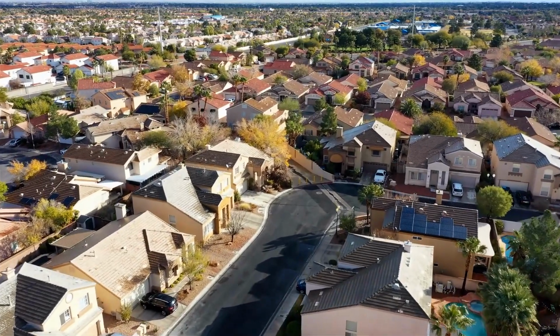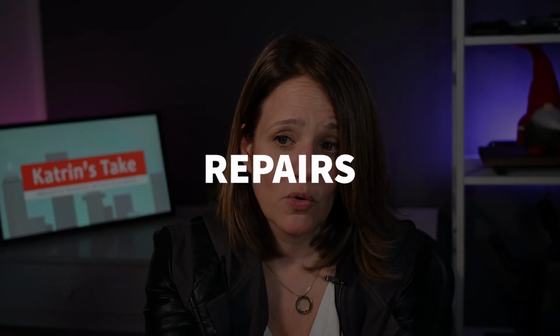Things have cooled down a lot. I still see multiple offer situations in certain areas, but that's far less common now. So ask your agent, ultimately decide what the fair value of the house is, and then determine if there's a lot of competition for the house. If there's not a lot of competition for that house, then you don't have to be as aggressive in your offer. So if you determine that you're in a buyer's market, you're going to have more room for negotiation, such as on the price, closing costs, or repair work.